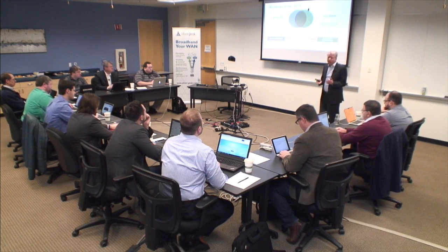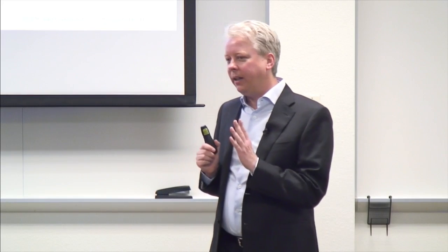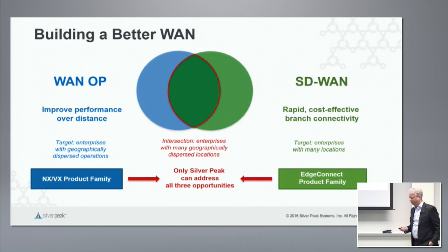In terms of what's unique about Silver Peak, I think you'll see today there's a lot of interesting stuff we're doing. But at the highest level, the one easiest thing to understand is that we're really the only company that with one software base, with one set of products, can cover WAN optimization in a pure sense, SD-WAN in a pure sense, and the intersection between those two.